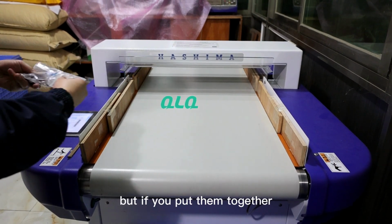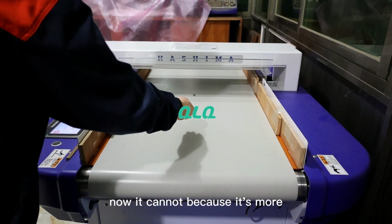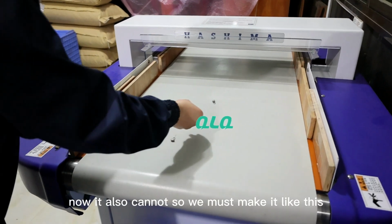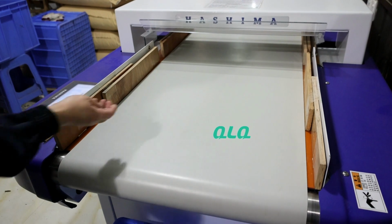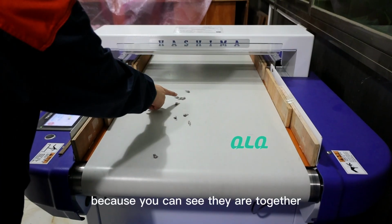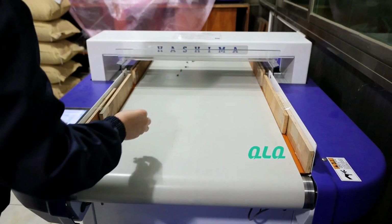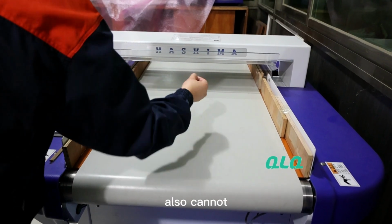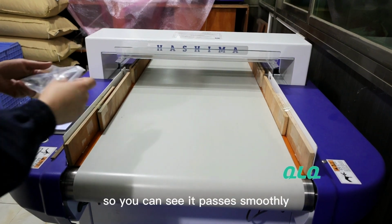But if you put them together, for example, like this way, now it cannot, because it's more. Now this also cannot, so we must make it like this, okay? So it can go, but now cannot. Why? Because you can see they are together. So let's put like this, and the distance is too close. Also cannot. Now let's see. So you can see it can pass smooth.